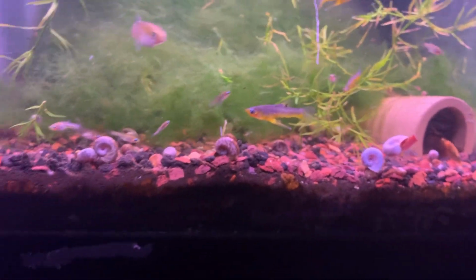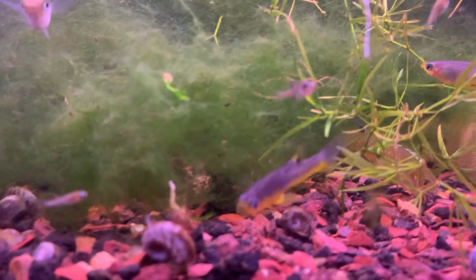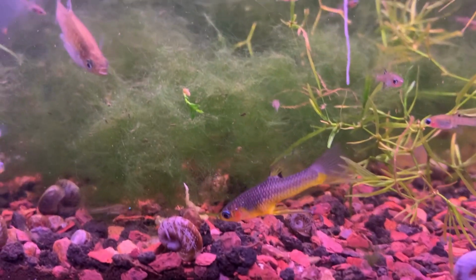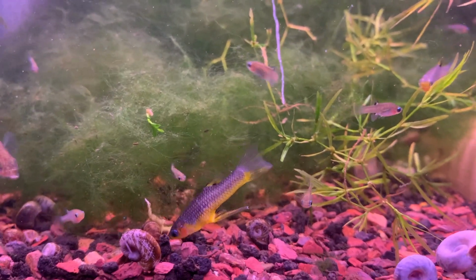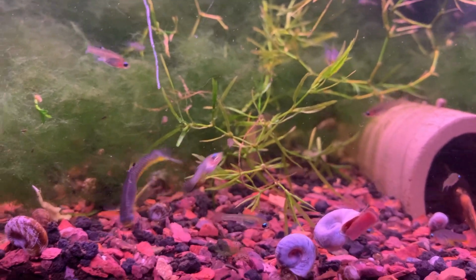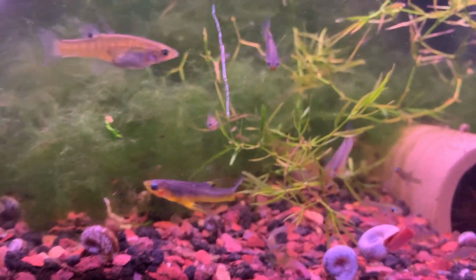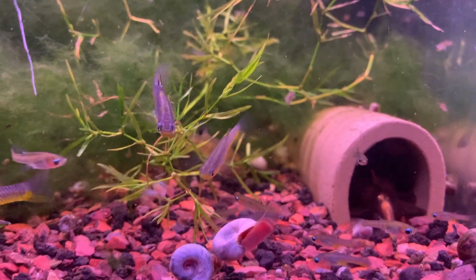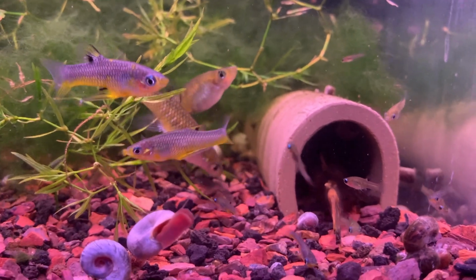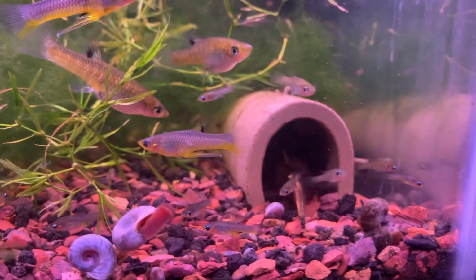Another tank over here of the Cuban livebearers. These guys are the pure yellow bellies. They have no black in them, just the pure yellow all down the belly and the gonopodium. Just a really cool fish. A little more feisty than a guppy, per se, and a little bigger. Appreciates a little bit of salt, native to Cuba, hence the name Cuban livebearer. But just a cool fish. We got some calico plecos in there. You can see the male's tail sticking out.